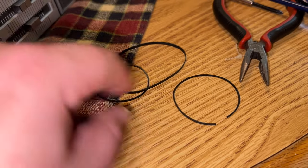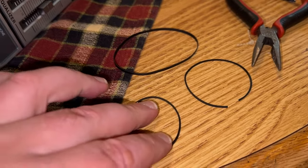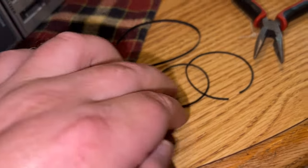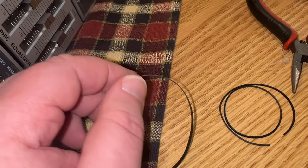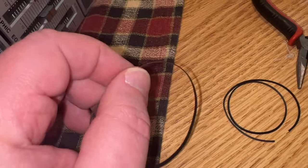So idler belt bad. The belt that drives the auto stop mechanism is still fine, but I'm already tearing this thing apart. I changed it too. This is the main drive belt to the flywheel. It's very thin in terms of thickness. I'm trying to describe it. Like, it's not the width, it's how thick the belt is.